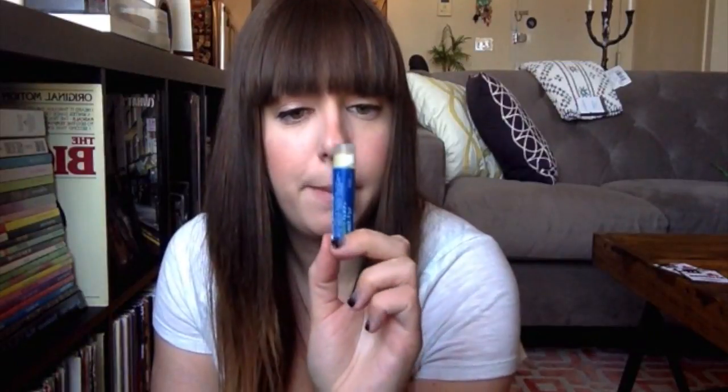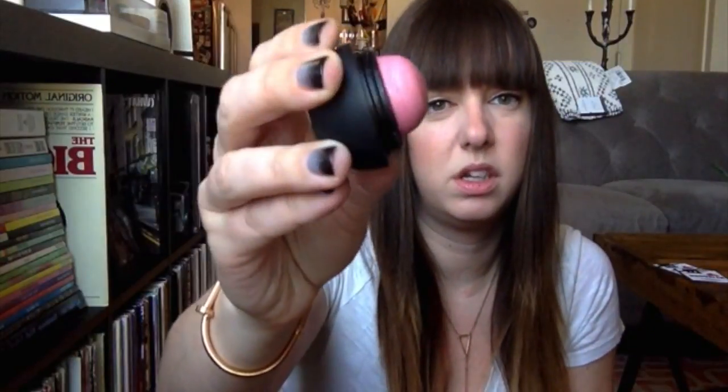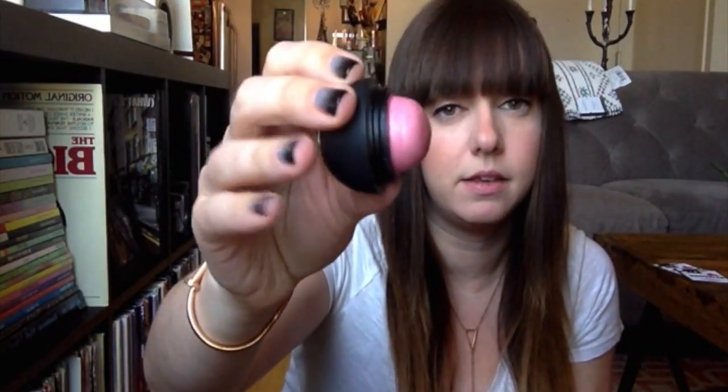I also have a Naked Lips Peppermint chapstick. This was from a Target beauty box a while ago. Then three other lip products. I have an EOS shimmery chapstick. My sister gave that to me in my stocking. It's just the pink shimmery one.